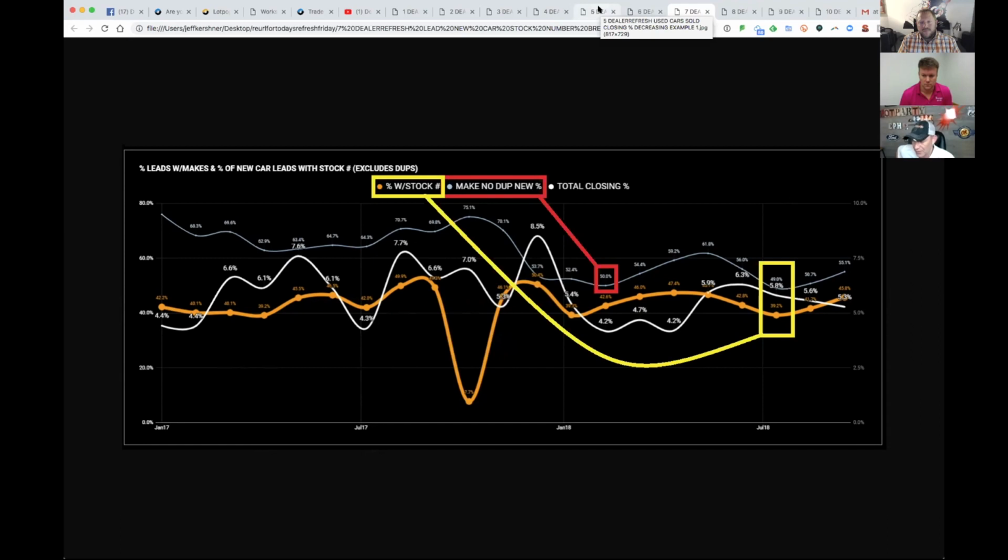Hey, I want a Ford Lariat F-150 black on black with a roof, blast it out to 5 dealers. Good luck. What's your closing percentage on a lead that is on a car in stock versus a car that's not in stock?